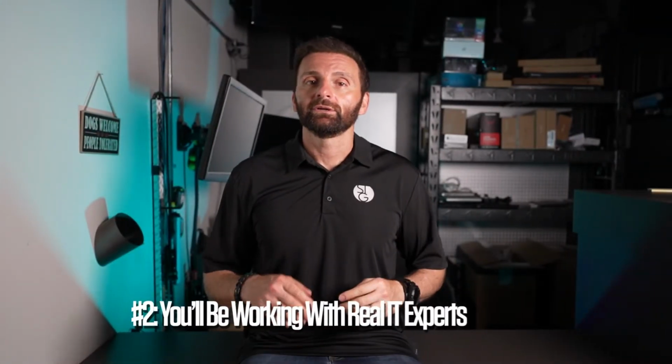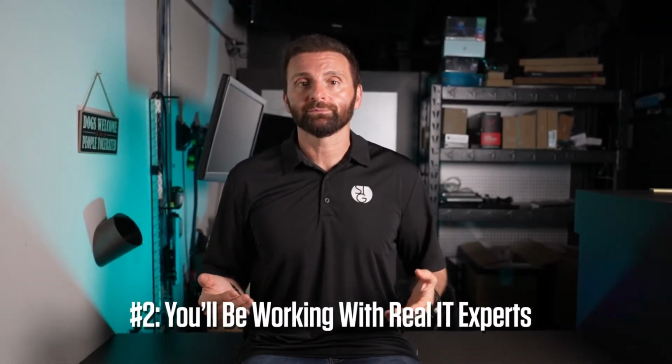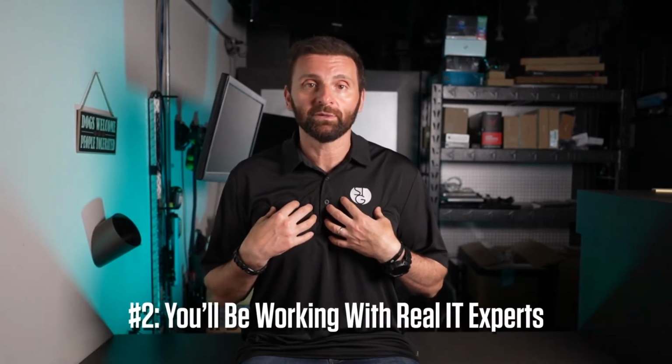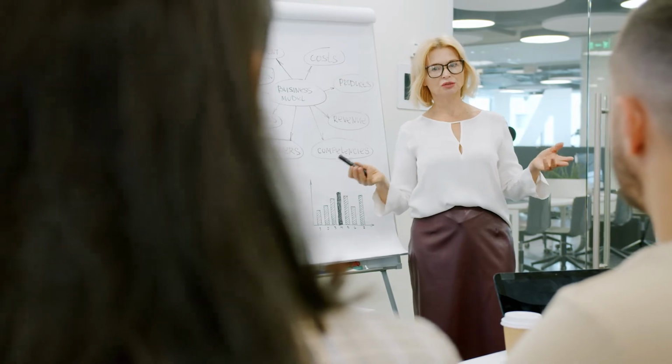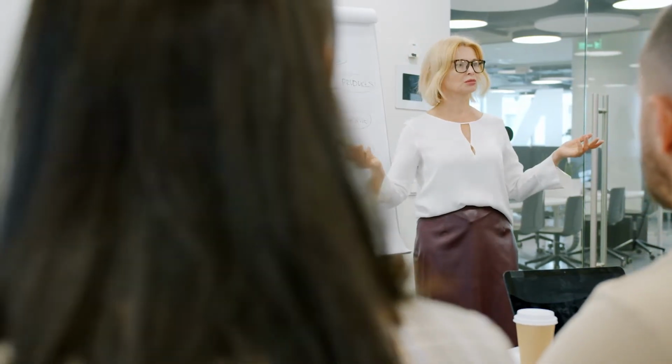Number 2, you'll be working with some real IT experts. As someone who runs an MSP, you're not going to get far unless you really are a master of your craft. You've got to hire and regularly train staff with already a great deal of technical knowledge. Also keep in mind, an MSP gains a lot of expertise by working with a number of clients across many different industries. This sort of expertise is not something a sole engineer or even a small IT team can pick up from a single environment.